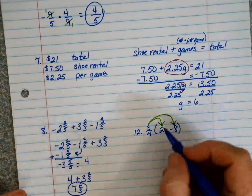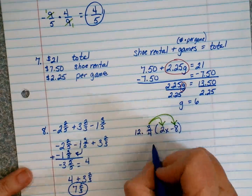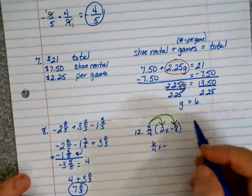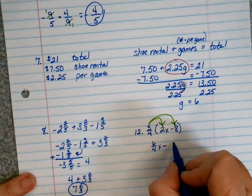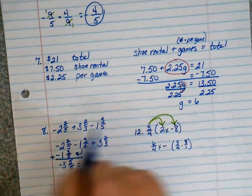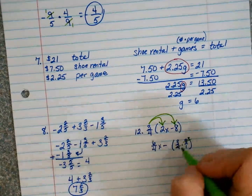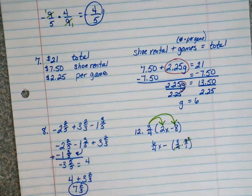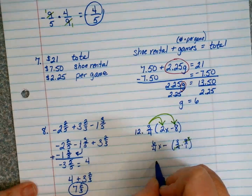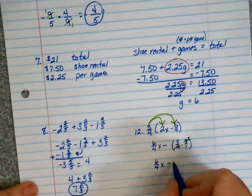Okay, well, 3/4 times 2x, that's going to be 6/4 x minus, well, and this is 3/4 times 8/1, and I know that I can cross cancel here, and so this becomes 3 times 2 is 6. So this is 6/4 x minus 3 times 2 is 6.